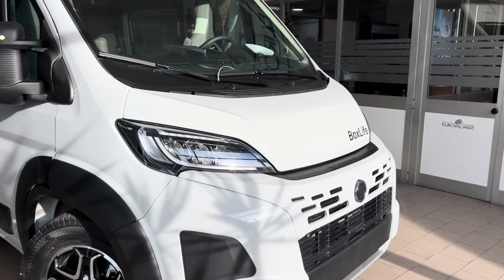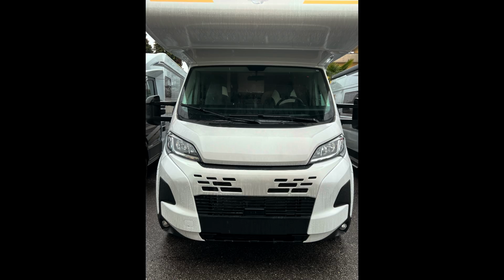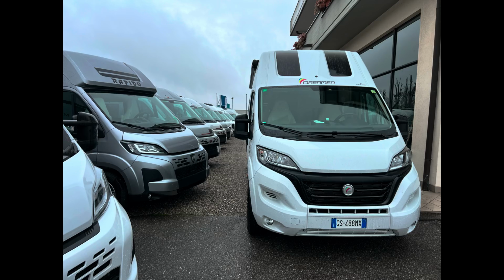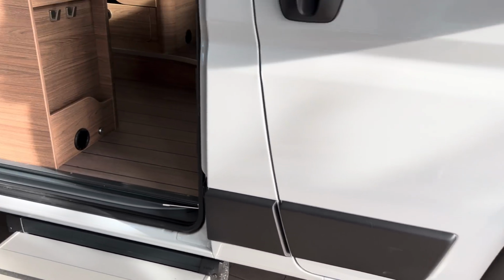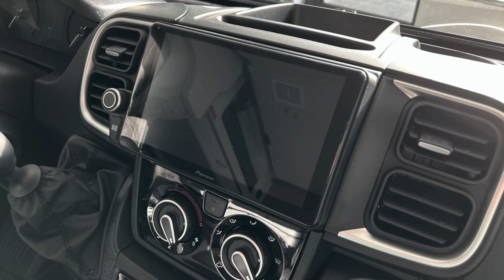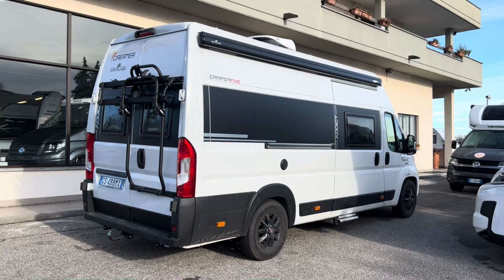So let's talk about the new front end on these camper vans. What do you think? For 2025 they've upgraded it. Do you think it looks more aggressive, more mean, more modern, or does it just look ugly? We can't make up our mind at the moment. So I'd be interested to know in the comments below what you think. Plus these side wheel arch mouldings, they've been doing those for years, but we can't make up our mind whether ours would look better with those or not. Stereo wise, it would be quite nice to upgrade to a slightly larger screen like this one. And there's a bumper which is fitting properly.